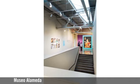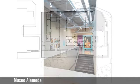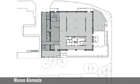And the veil that surrounded the front portion of the building where you enter was so beautiful and reminded me of the lace mantillas that Hispanic women might wear to church on Sunday. The textures, the materials, the colors came through in the architecture itself.